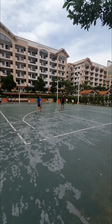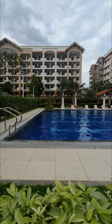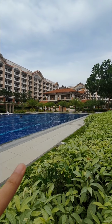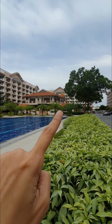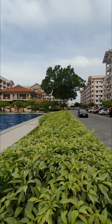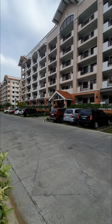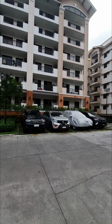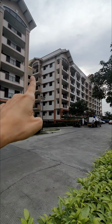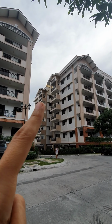So you have a basketball court. After the basketball court, we have this pool. So we have three pools, 1, 2, and right after the clubhouse. So the unit is behind that area. So that's the unit there.